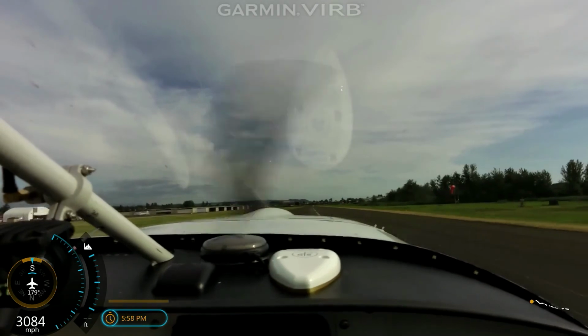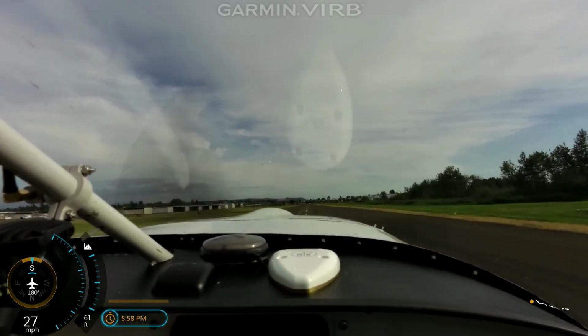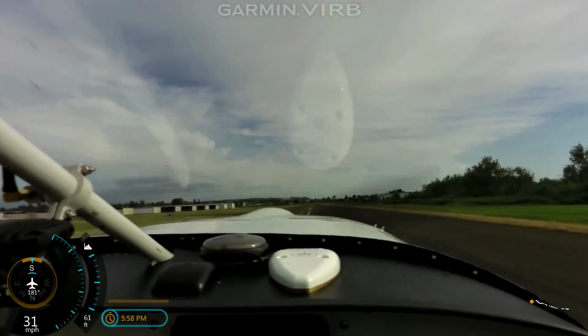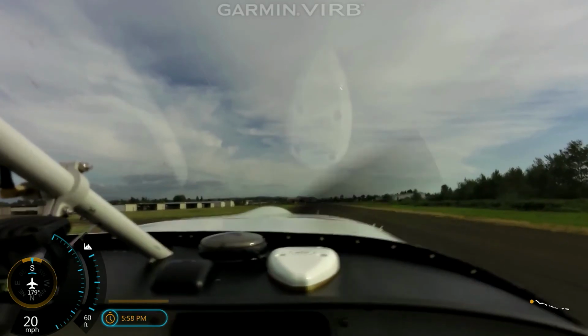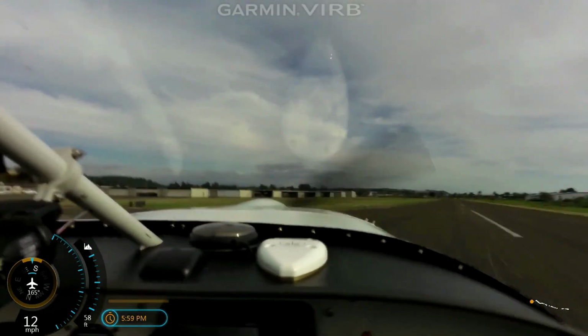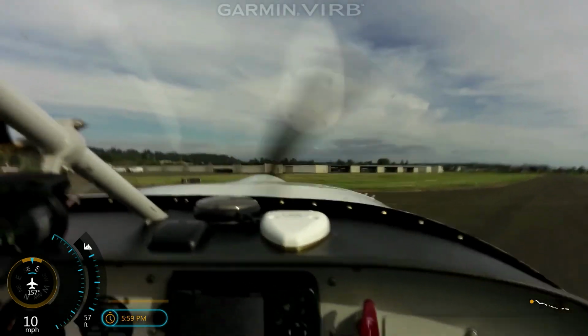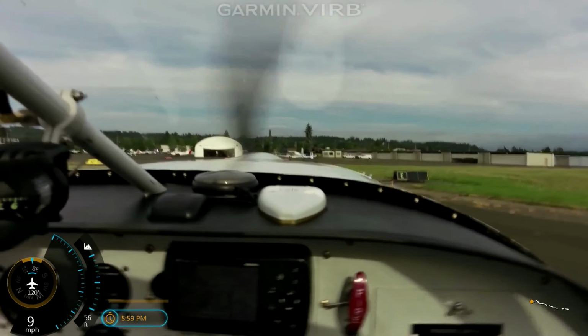All right, hopefully you got that landing. The battery was running dead, so I couldn't do the approach. And Auburn traffic, RV 6 Delta Mike, clear 16.